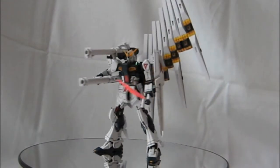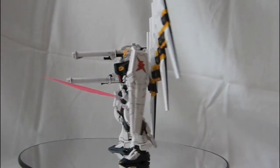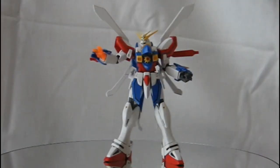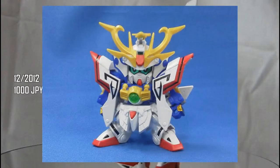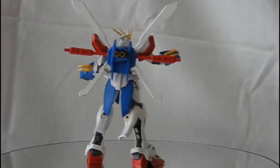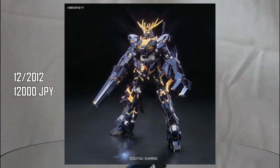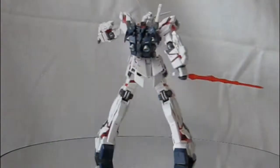And because there was so much news last month, I skipped over some of the minor releases. First is the BB Legend version of the God Gundam Musha version. That'll be coming out next December for 1000 yen. And in December we'll also be getting the titanium version of the Master Grade Banshee for a whopping 12,000 yen.